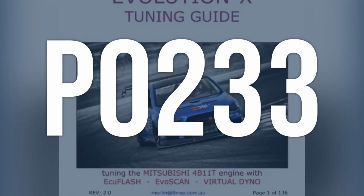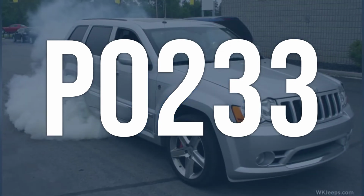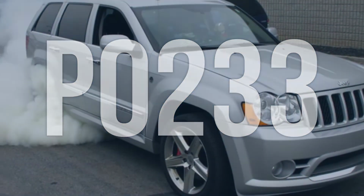OBD-II code P0233 means that there is an intermittent issue with the fuel pump's secondary circuit, which can result in decreased engine performance.